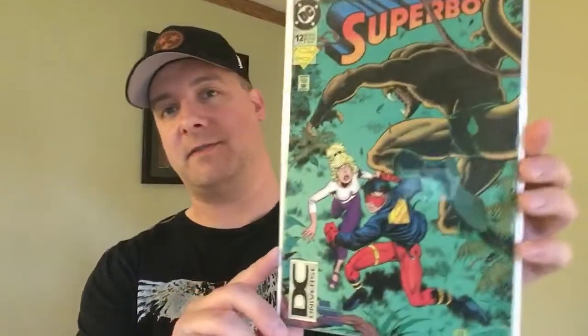And he sent me Man of Steel number 18, second printing, first appearance of Doomsday. See right there, Roman numeral 2. That means second printing. I love it. And he sent me one of these things. I love it. I don't know why I love these, but I do. Superboy number 12, DC Universe variant. Again, the only thing different is the logo on the bottom. I like that stuff. I really do. I need more. I just always need more.